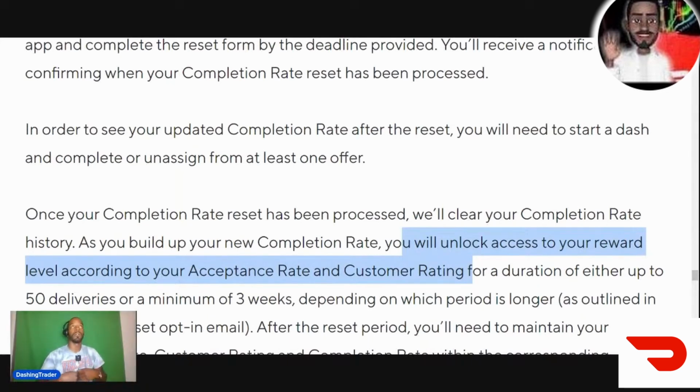So let's say you reset your completion rate, right? You opt in, you do the email, whatever. Let's say you decline your first order, right? You're gonna be at 0% completion rate. The same way that when you reset your acceptance rate, you accept that very first order, it goes to 100. So when you reset your completion rate, the first order you decline, it's gonna go to 0.